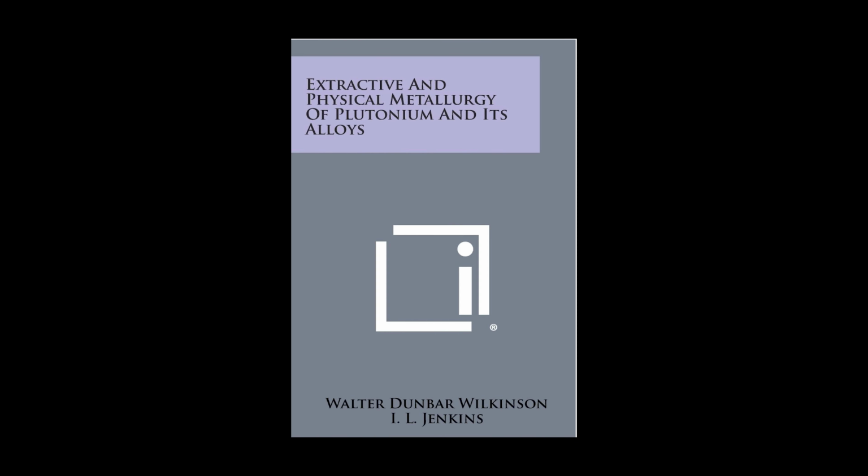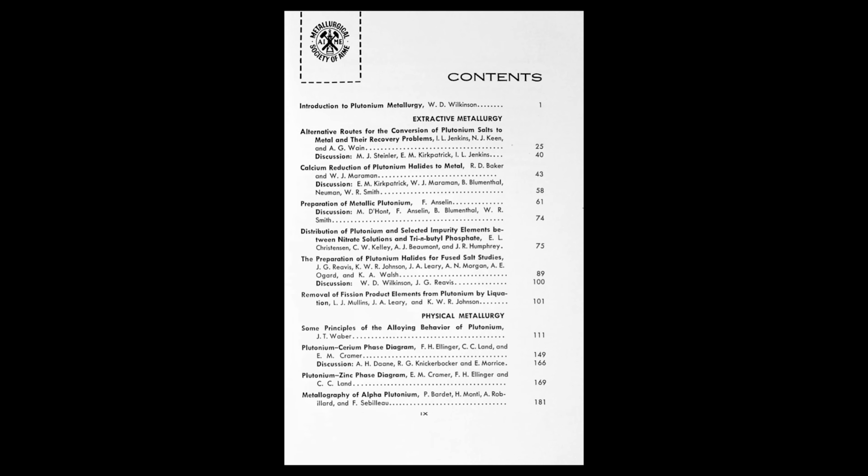What were some of the fundamental challenges? What were scientists grappling with when they first tried to understand and work with plutonium? Well, the book itself kicks off by saying the metallurgy of plutonium was pretty new in '59. Only about 15 years of serious research under its belt. 15 years, that's not long in scientific terms. Not at all. And right from the start, it presented, and honestly, it still presents, some incredibly unique and complex hurdles. Unique seems like a massive understatement. Just handling it sounds incredibly difficult.